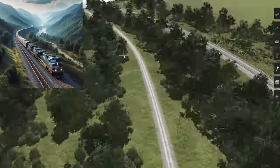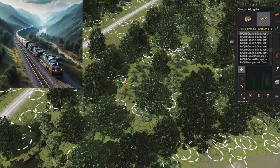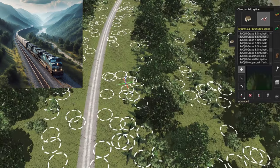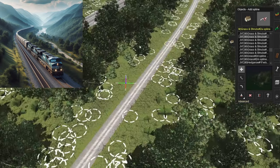And likewise, some other assets that I felt were really nice were these JVC grass and shrubs assets. It's a good way to be different from all the other stuff you've already put down, but also really help add in some more life and character to these forests.